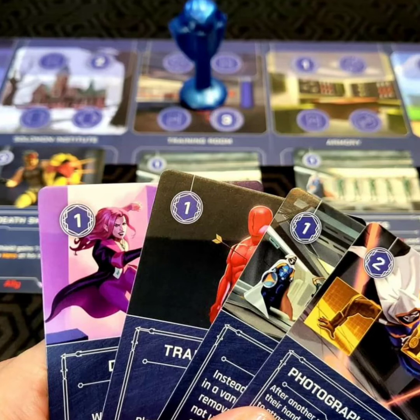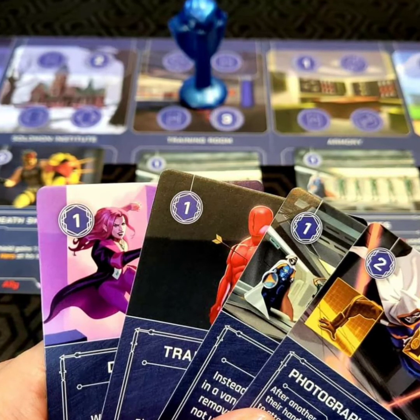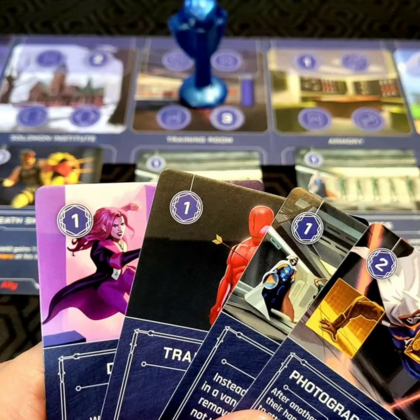Awesome. I haven't played that one yet. I played the other 2. I like the dinosaurs and the pirates, but I haven't tried that one.